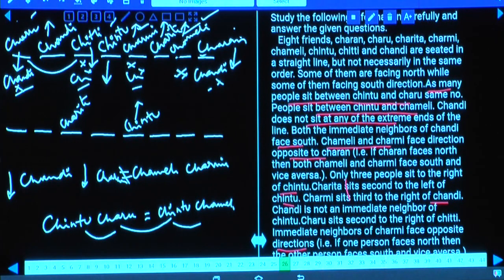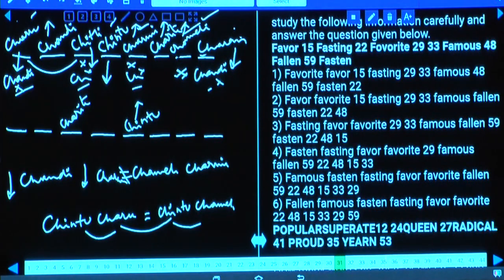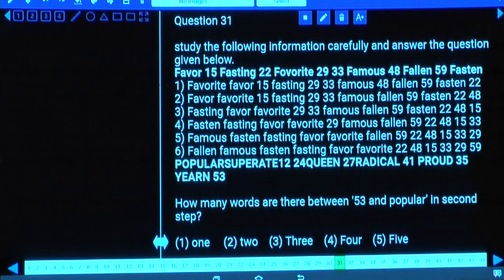Now question numbers 31 to 35. In this case, the numbers 22, 48, these two are even numbers in the increasing order, 15, 33, odd numbers in the increasing order, 29, 59, prime numbers in the increasing order. Among these six numbers, two even numbers, two odd numbers, two prime numbers. Out of which 22, 48 are even numbers, and the next 15, 33 are odd composite in the ascending order, and odd prime numbers are in the ascending order.